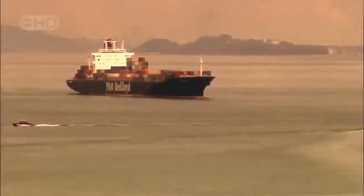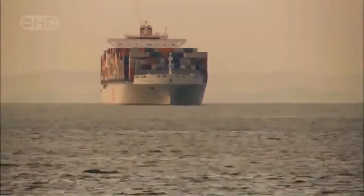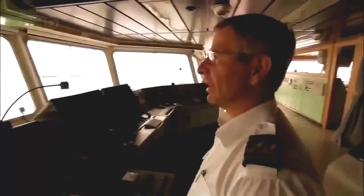Well, it's his job to keep out of my way, but he's not moving, you see. He's still coming across. Now he's going round. Now he's going to come across my stern. It's going to be a long day for the captain and his crew. Getting into port is just the first hurdle.